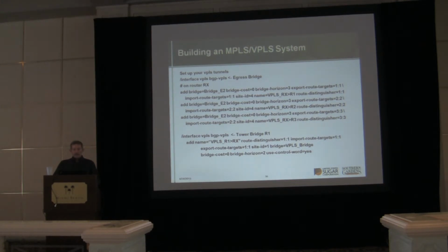Site IDs have to be unique to each tower site, and that's well documented. MPLS, VPLS documentation, that's important. The route distinguishers, import, export. You can do this 2 ways. You can mesh it where they're all aware, and if you look at the tower and you do a printout, you're going to see all your VPLS tunnels. You're going to see them on every tower.